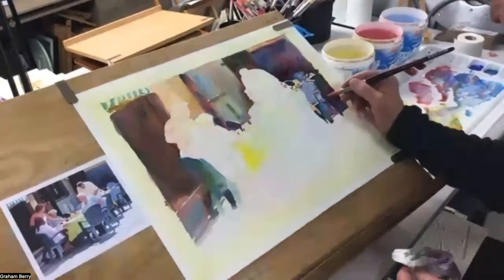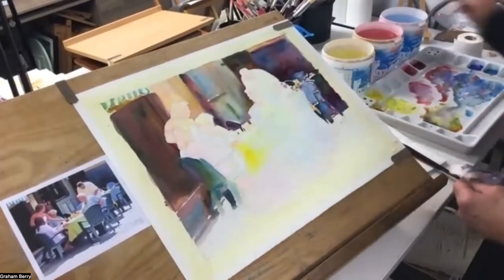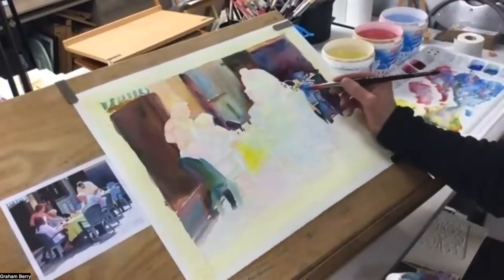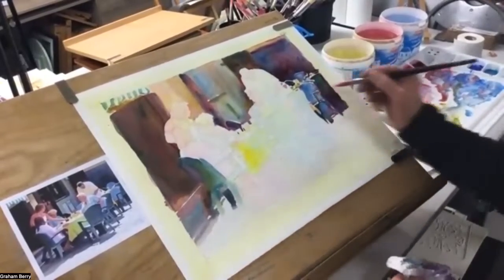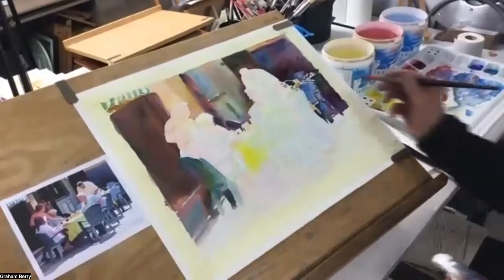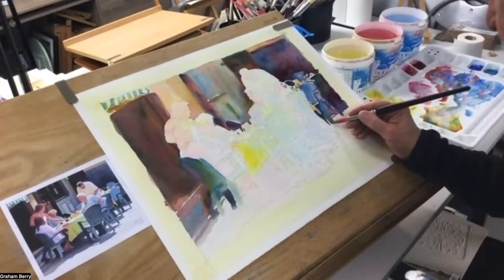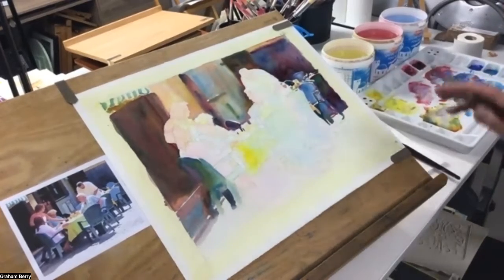Trying to link all these shapes together. Trying to remember it's only the background. Is your paper still wet at all from your original spray? No. It's the second wash, wet on dry. I can leave that background now.